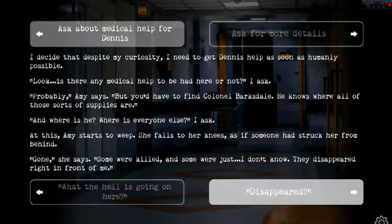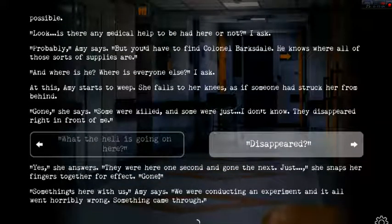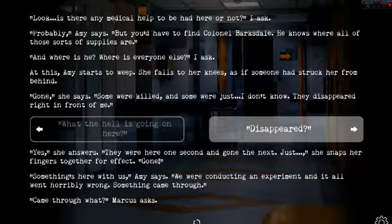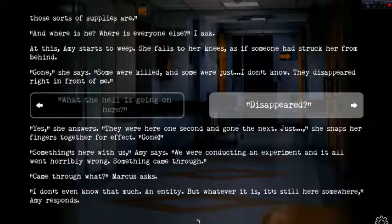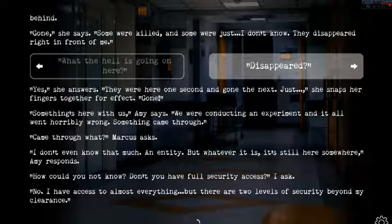"Disappeared?" "Yes," she answered. "They were here 1 second and gone the next. Just..." She snaps her fingers together for effect. "Gone. Something's here with us," Amy says. "We were conducting an experiment and it just all went horribly wrong. Something came through." "Came through what?" Marcus asks. "I don't even know that much. An entity. But whatever it is, it's still here somewhere," Amy responds.